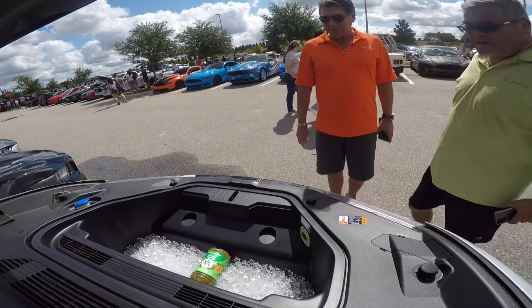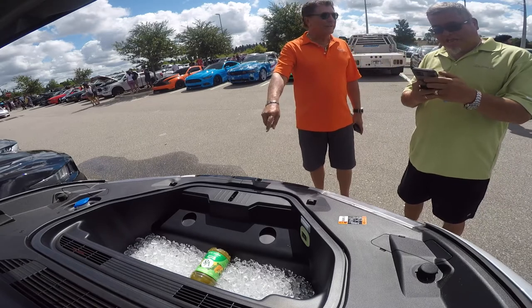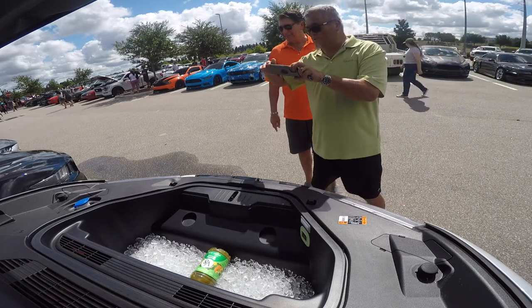Front. Yeah, I didn't even get that. V8 up front. The healthy green V8 up front. I didn't even think of that. That's pretty good. They got some humor to them.